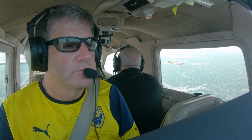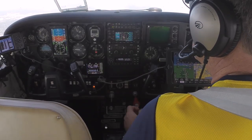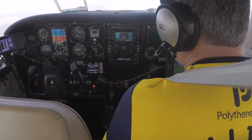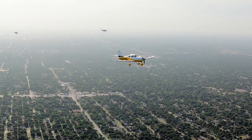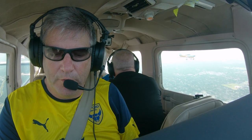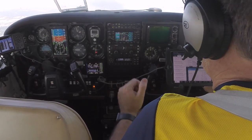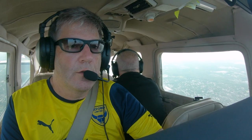Centurion 20 Yankee Flight, leaving Class Bravo airspace. Radio service terminated, you can squawk and maintain VFR, frequency approved, have a good flight. Okay, we will squawk VFR and we'll move over to Arlington Tower, 20 Yankee Flight. Moving to Arlington Tower, 128625. Clear for takeoff. 20 Yankee Flight, check.